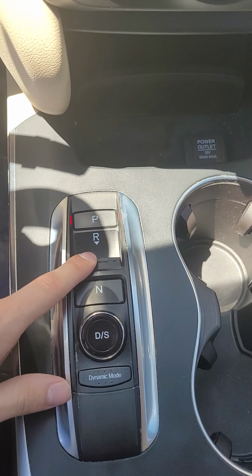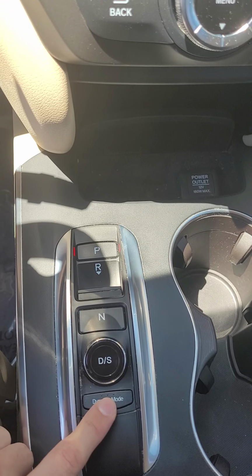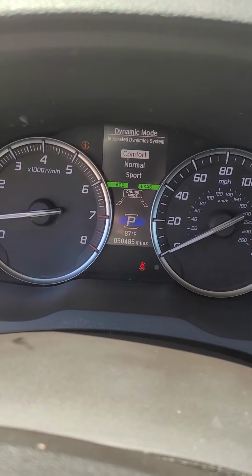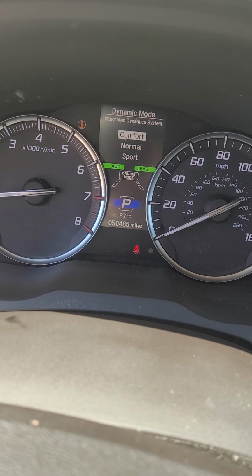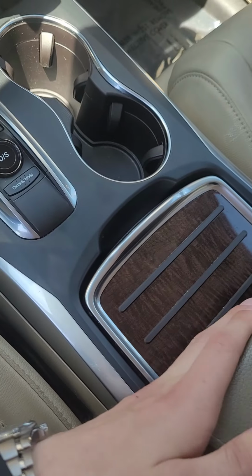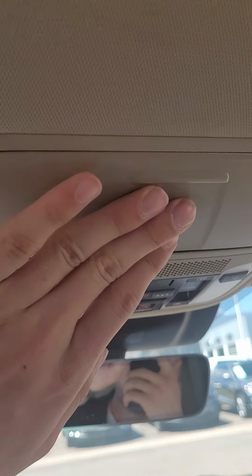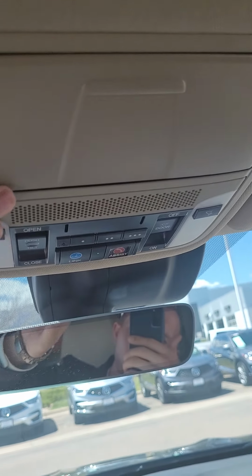Park, reverse, neutral, drive/sport, then dynamic mode. What dynamic mode does is when I press it, you'll see three different options here. Now coming over here, this does go forward and backwards, so you have more of an armrest as you need it. Coming up here, you have your taco holder. Best place to put your tacos when you go through Taco Bell drive-thru.